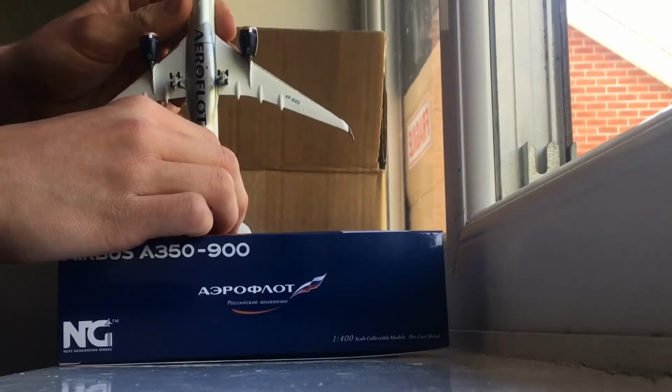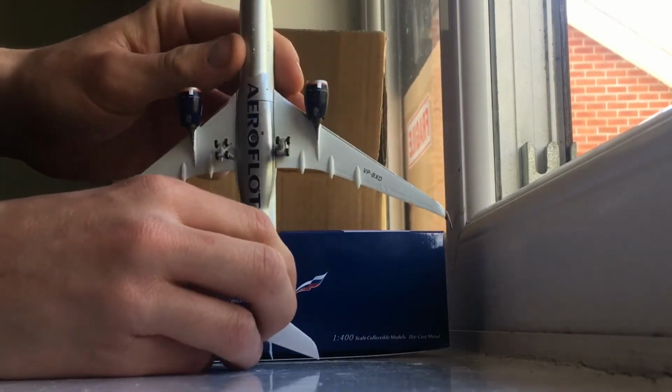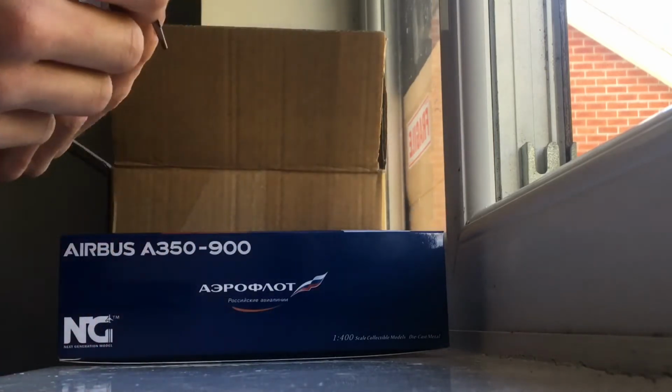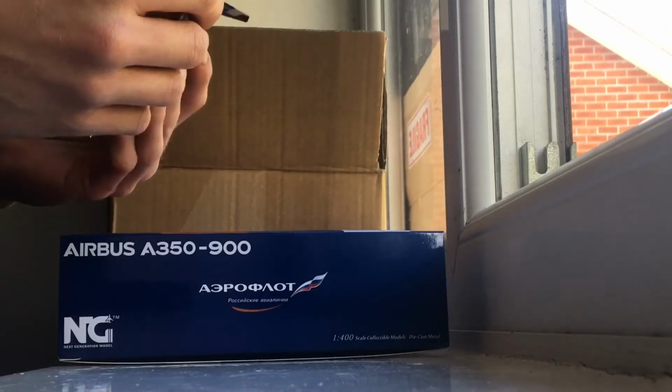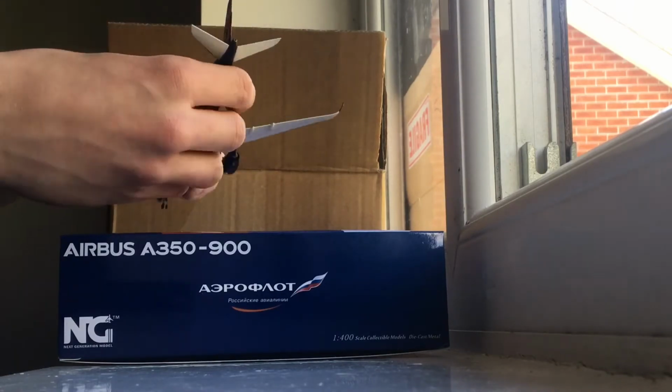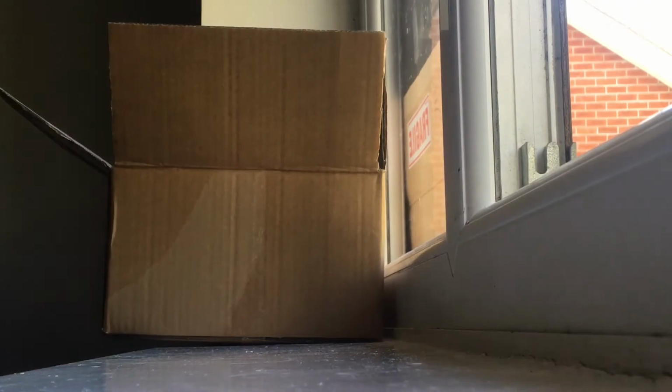Look at that. I don't know if that shows on the camera, but that looks friggin' awesome in real life. The belly of that, Jesus Christ, that looks cool as fuck. Pardon my language, but seriously. Damn it. Right, so moving on.